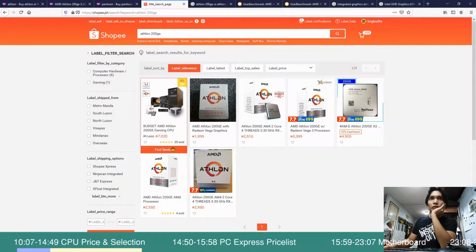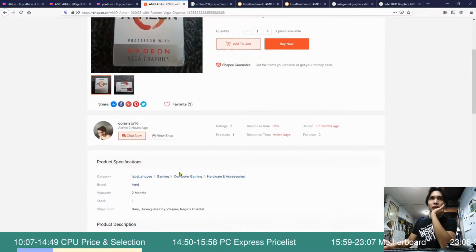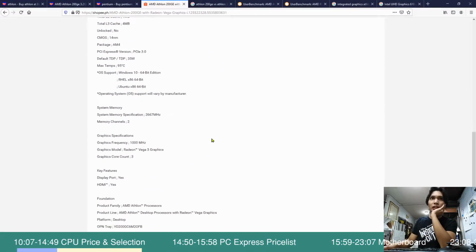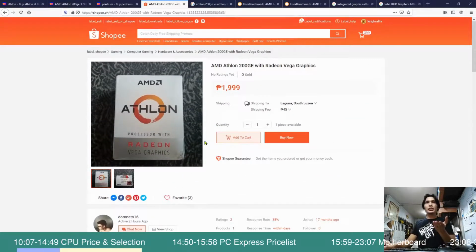Okay, so we have one store with 199. One piece available. But this ships from Daro, Dumaguete City, Negros Oriental. It looks like a private seller. Maybe they bought it and didn't use it, or it's second hand. If you look at the picture of the box, it looks kind of worn. And it has no ratings yet. So if there's anything wrong with the shipment, if we order here, I don't think it can be replaced or refunded right away.